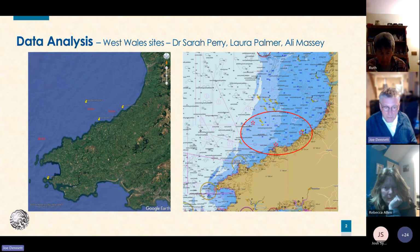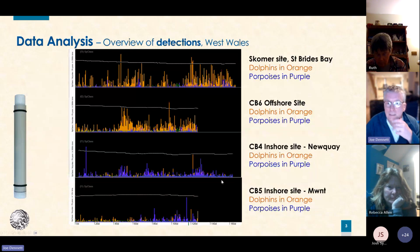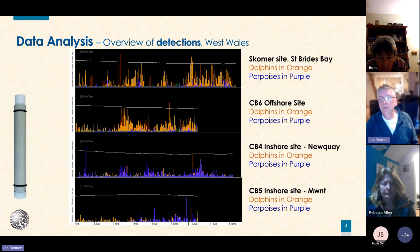So the first surprise to me when I looked at the data is looking at these inshore sites, the bottom two, the Mwent and the Nuki, there were far more porpoise detections there than dolphins. This was a bit of a surprise. You'd think the porpoises would avoid the dolphins, but they seem to manage to cohabit in similar areas throughout the year, which was a bit of a surprise.